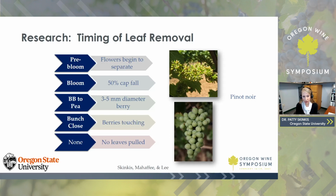This was done in Pinot Noir in 2 different vineyards, both of which were using organic management practices. They weren't necessarily certified organic. The goal was that we were trying to expose the clusters early to be able to improve our botrytis and powdery mildew control, but also have some benefit for fruit quality.